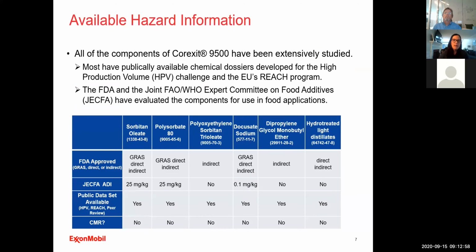So when looking at the hazard data for all of these components, like I mentioned, they've been extensively studied. Most of them have publicly available chemical dossiers that have been developed for the High Production Volume Challenge or the EU REACH program. In addition, for all of these, the FDA, as well as the joint FAO and WHO Expert Committee on Food Additives, have evaluated these components for use in food applications.